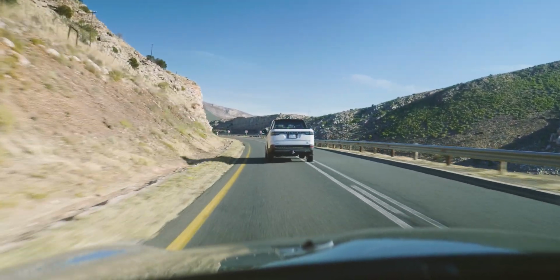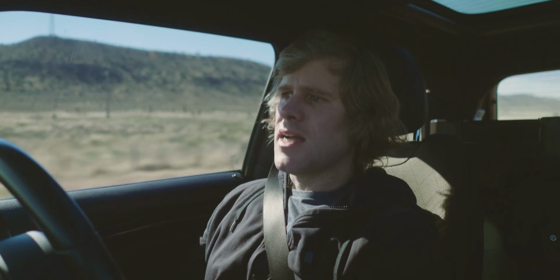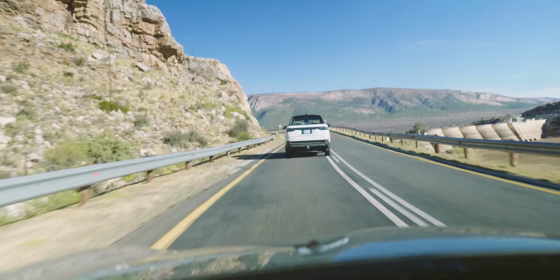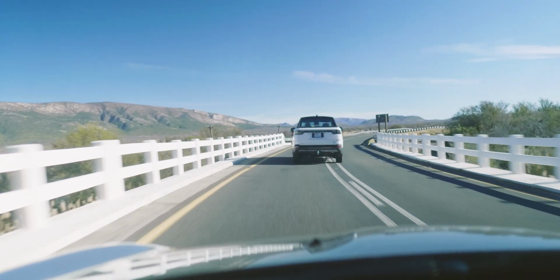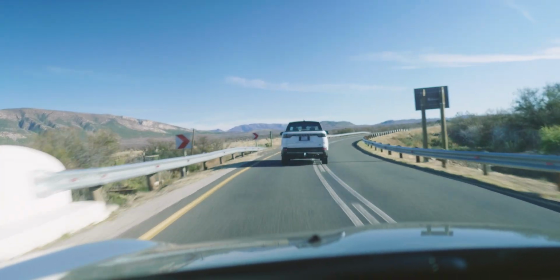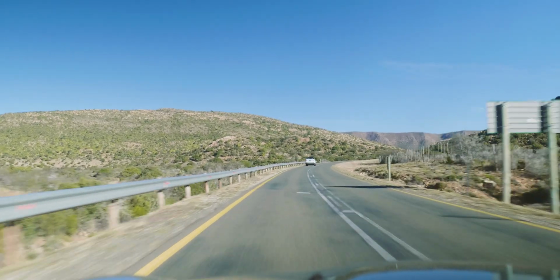Graaff-Reinet is always a really nice stop, a really pretty little town, with nice restaurants and options there. We had lunch at Maria's Coffee, highly suggest it. Really, really nice restaurant. For now, we are cruising along quite nice and casually.